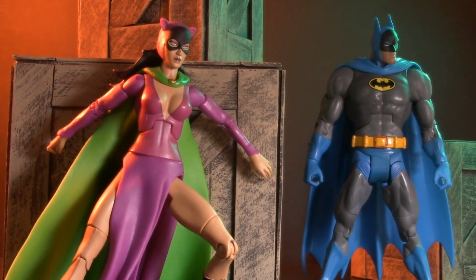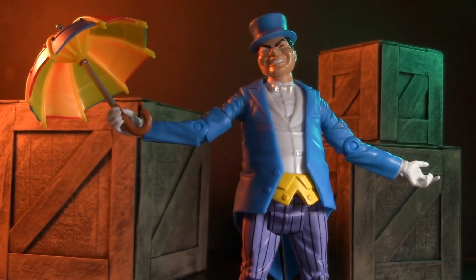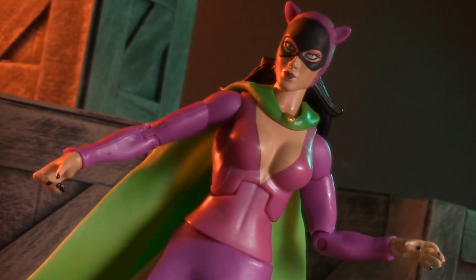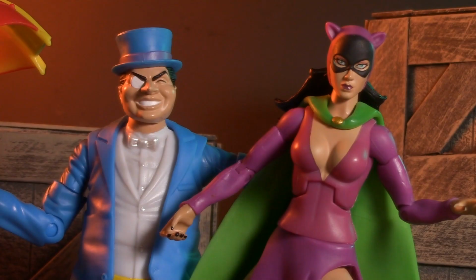DC Universe Classics is a series I appreciate a lot more now than I did back then. They're not the most detailed or best articulated, and they definitely struggled with things like quality control or accessories, but you put them together and you've got something really special. For playability, I'm giving Penguin and Catwoman 1 whole point.